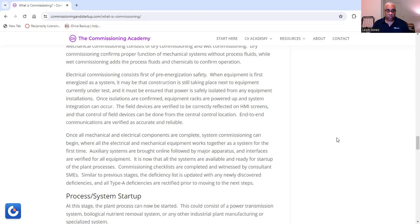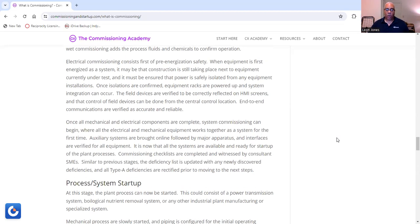Now, auxiliary systems are brought online, followed by major apparatus and interfaces. They're also verified for all equipment. It is now that all the systems are available and ready for startup of the plant processes. Commissioning checklists are completed and witnessed by consultant SMEs. Similar to previous stages, the deficiency list is updated with any newly discovered deficiencies, and all type A deficiencies are rectified prior to moving to the next steps.